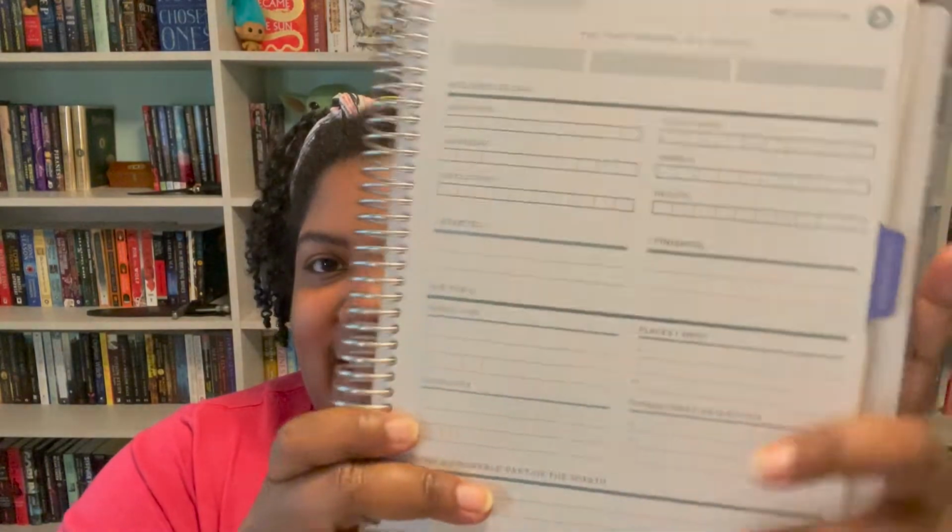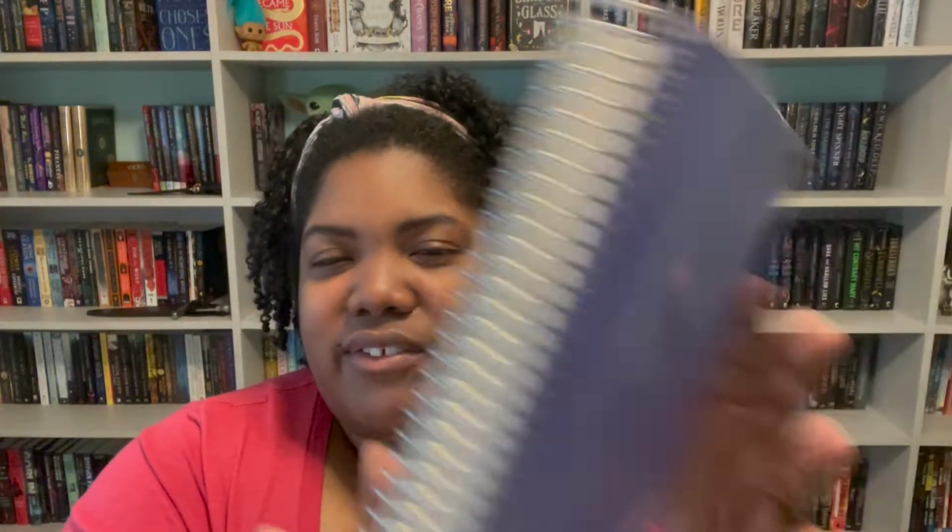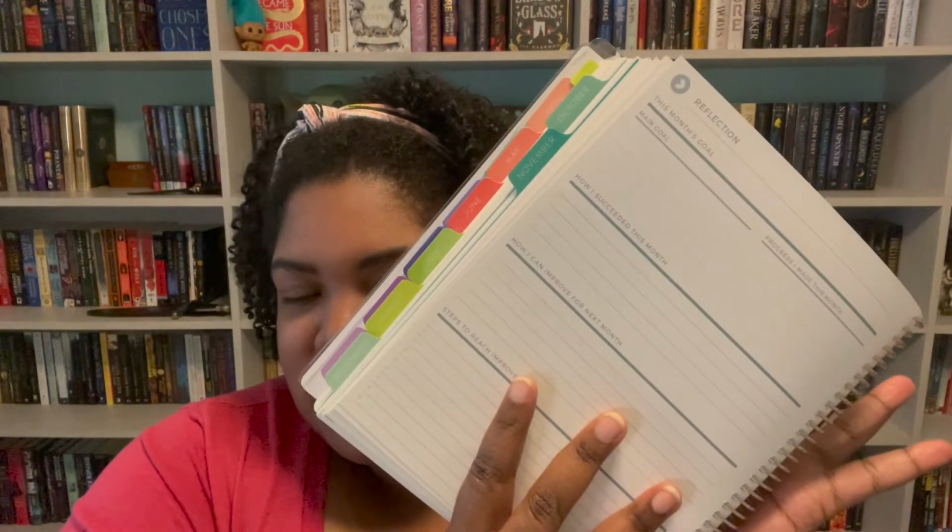But another thing I really like about this planner is that I could add these reflection pages. And so at the end of every month, I could fill out these 2 reflection pages, and that has been really fun for me. The only thing is I don't always have something to say for all of the prompts, and so I needed a little bit of a simplified reflection page.